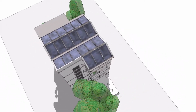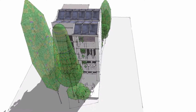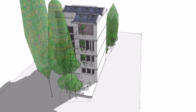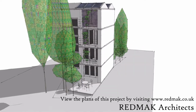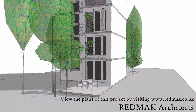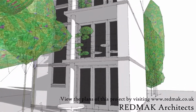So an ideal temperature for a bedroom is about 18 degrees, for a living room 21 degrees, and with heat rising naturally by convection, that means the top floor of a house is normally the warmest room. So that's where the living room is. The intermediate floors, first and second, are the sleeping accommodation. So this is inverted living, but with the kitchen diner on the ground floor.